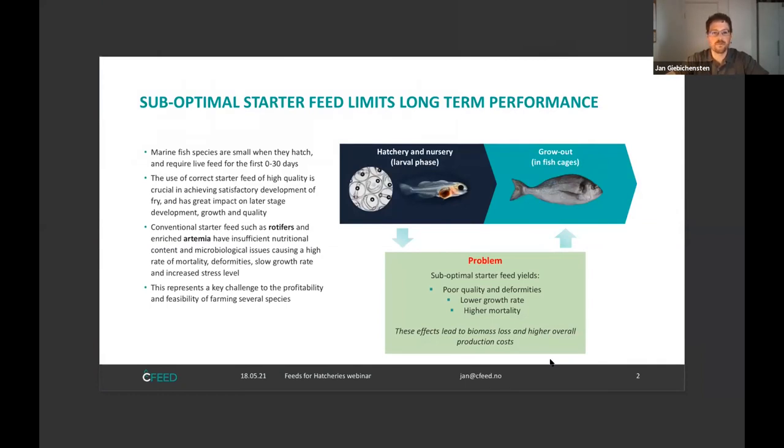With humans, everyone knows that what you're feeding your kids is the base for their whole life, and that is very similar for fish larvae as well. Besides that, especially marine fish larvae are very small and require live feed for the first couple of days.